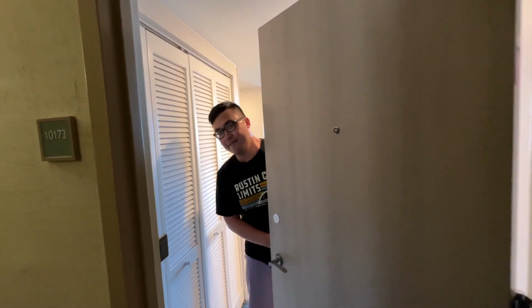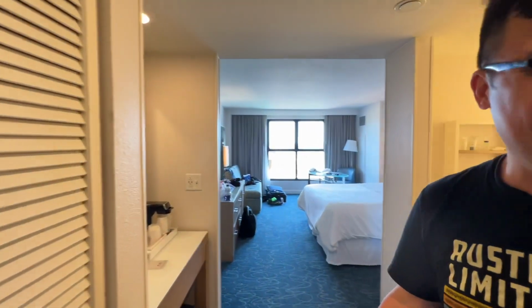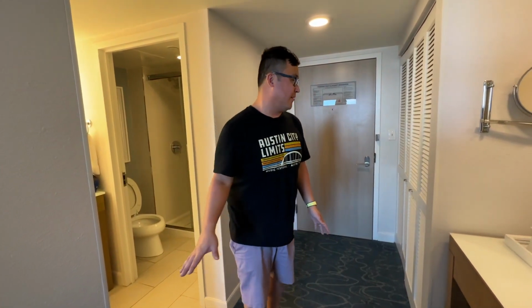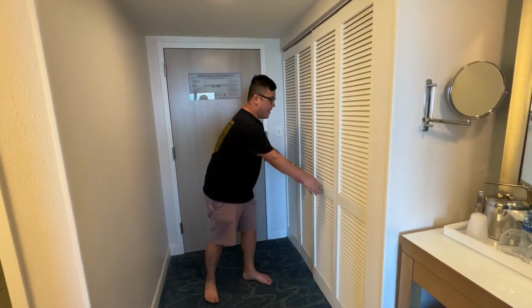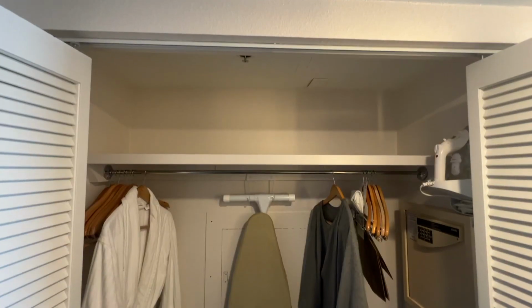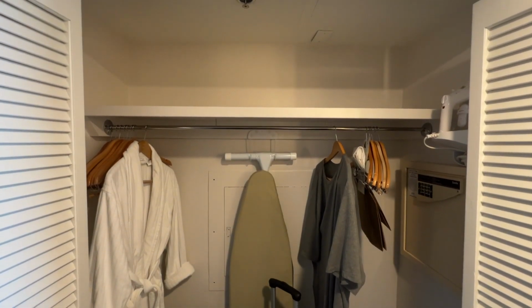Oh, hey there. Come on in. Like the old MTV Cribs style. Welcome to our room at the Dolphin. We're just gonna give you a brief tour. There's not a lot to this room, but it's definitely serviceable for a vacation. So starting off, when you walk in, you have a pretty good sized closet here. As you can see, we're definitely using it.